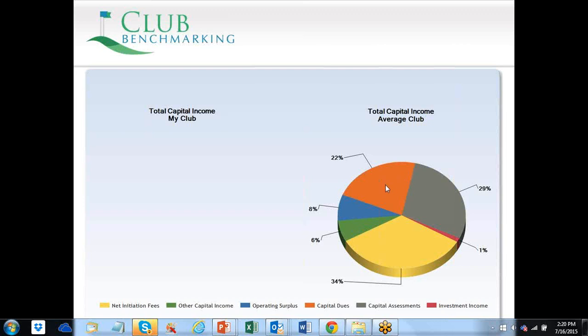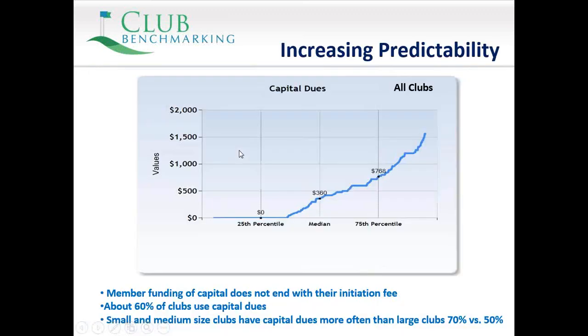So in my mind, we're big proponents of capital dues as generators of capital income, because they are completely predictable. Yet it only represents in the industry 22% of capital income. But when you've got a capital income line that's specifically targeted, members understand this is going towards capital. That has a big impact. That's coming in year over year over year. And so, about 60% of clubs have a capital dues. And you're not generally talking about a lot of money. You're talking about $300, $400, $500 a year per member. And it completely changes the trajectory of your capital income.